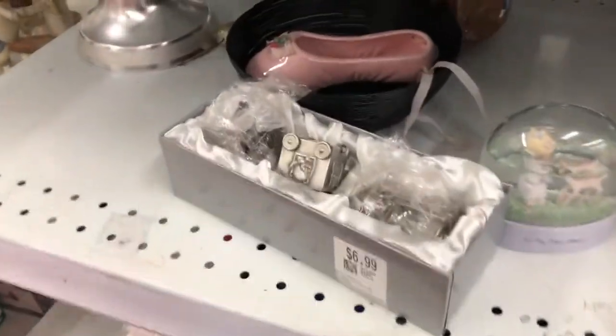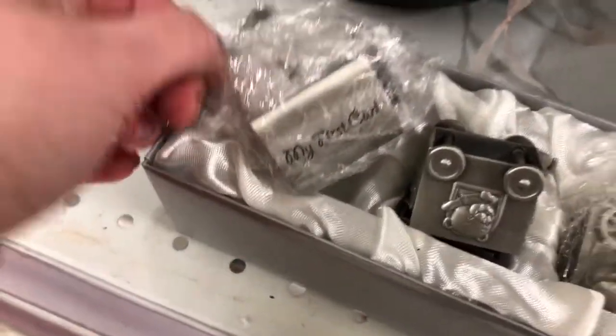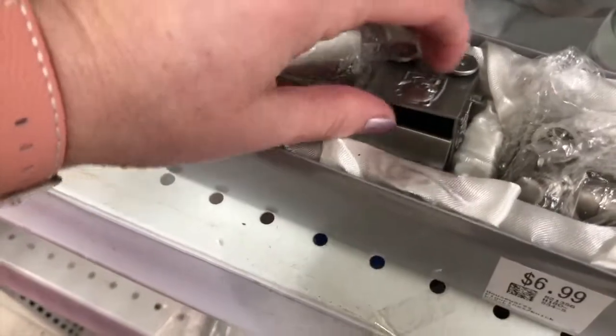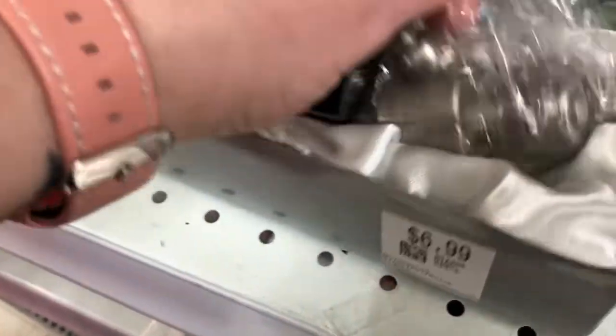And then this was actually quite interesting. It was a three pack. It was like a little train, and it was my first curl, my first tooth. And I don't know what the last one was, but I thought that was just so cute for a newborn.